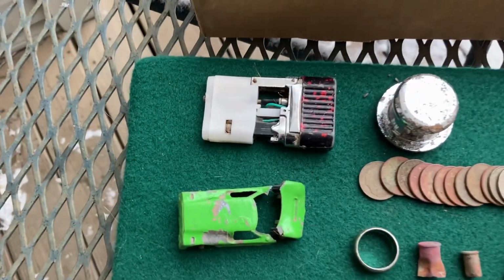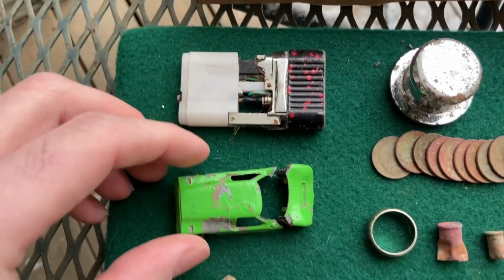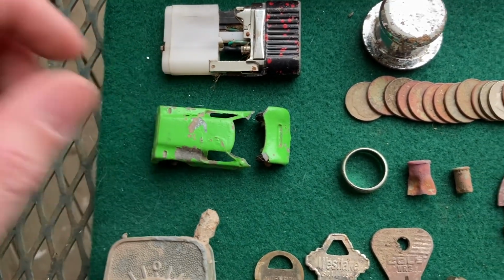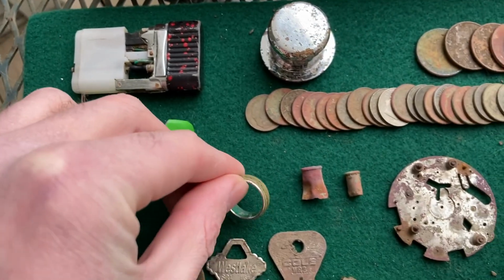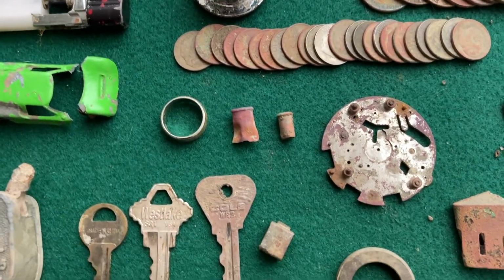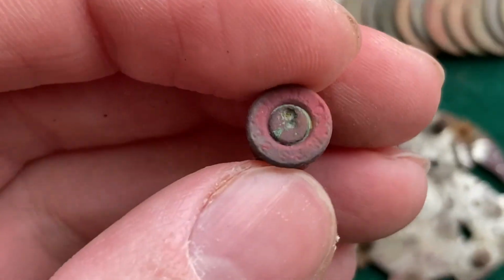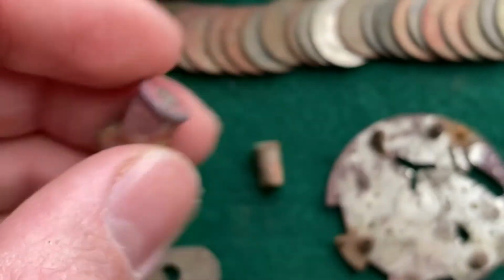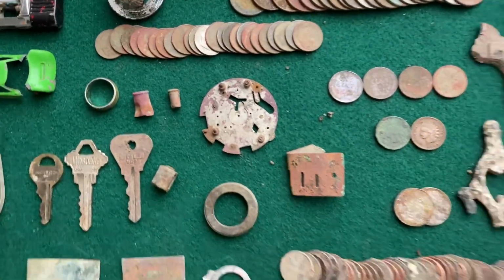There's a broken lighter. This rang up pretty well, whatever this piece of metal is. There's a broken little car there. A little mood ring. It's in pretty bad shape. End up getting two little shell casings. I think this is, what was that? 32? Yeah, I think it's a 32 caliber, little 22 there. And we'll get to the better stuff.